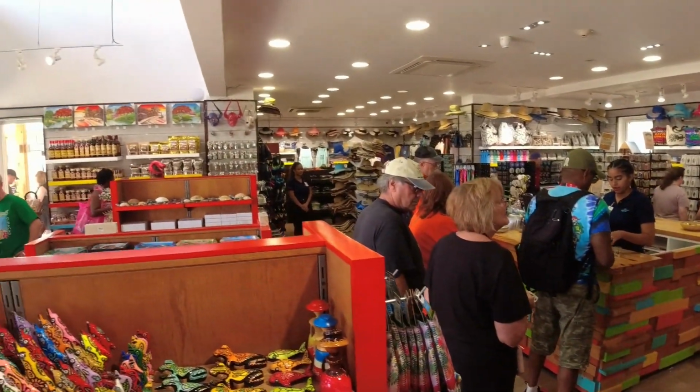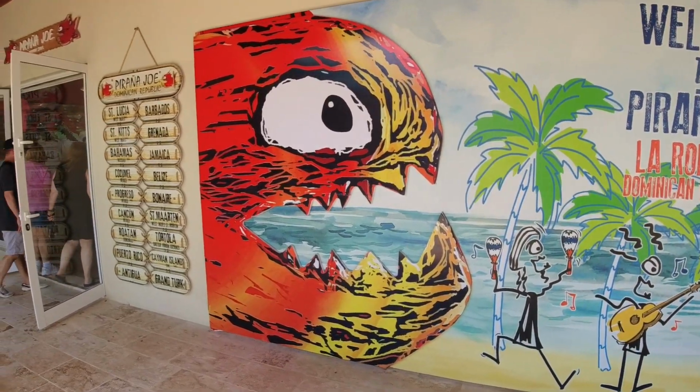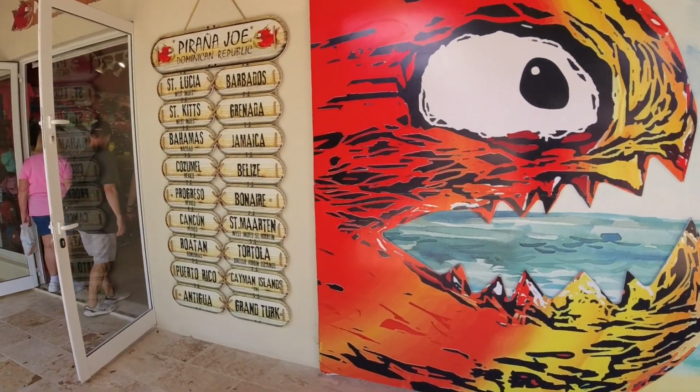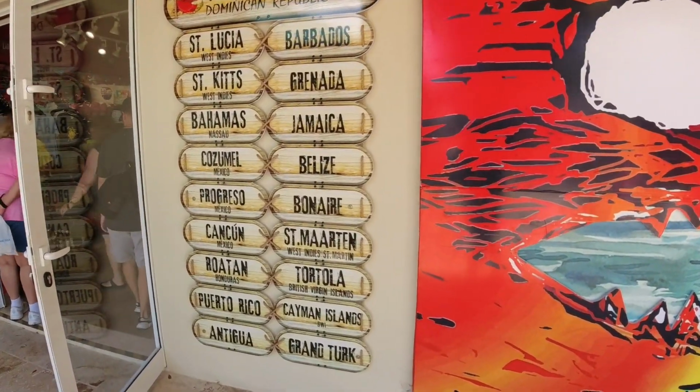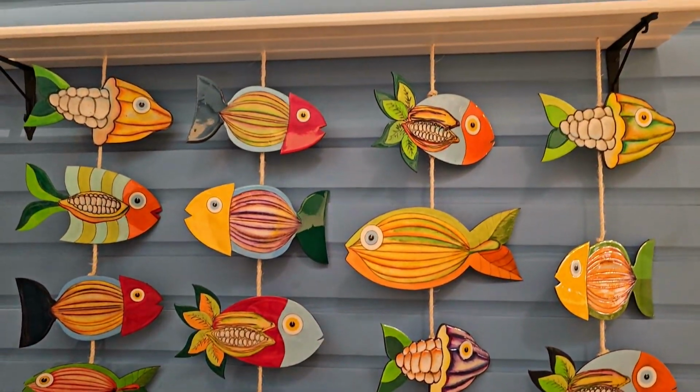This building's got some AC in it. Oh, that's cool. They got a Piranha Joe's here. This is all the locations they have. We were at the one, I think, in Nassau, Bahamas.